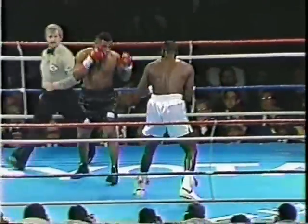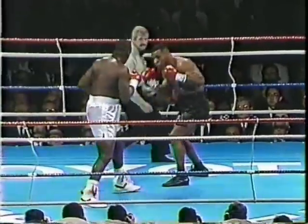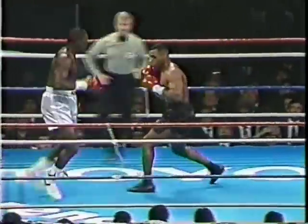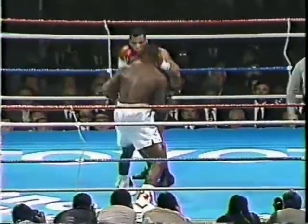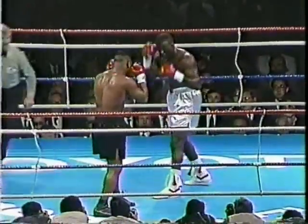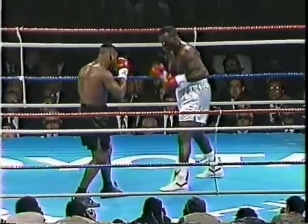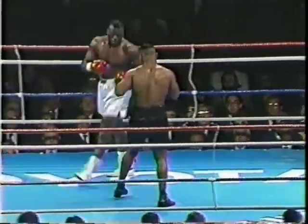I'm surprised to see Buster moving so well. I think the weight has made a difference in his upper body movement and his legs. Keeping that jab out there. He wants to tie Mike up every time Mike gets inside. And the problem a lot of fighters make is the fact they drop that right hand of theirs, and Mike Tyson's left hook is no cupcake.